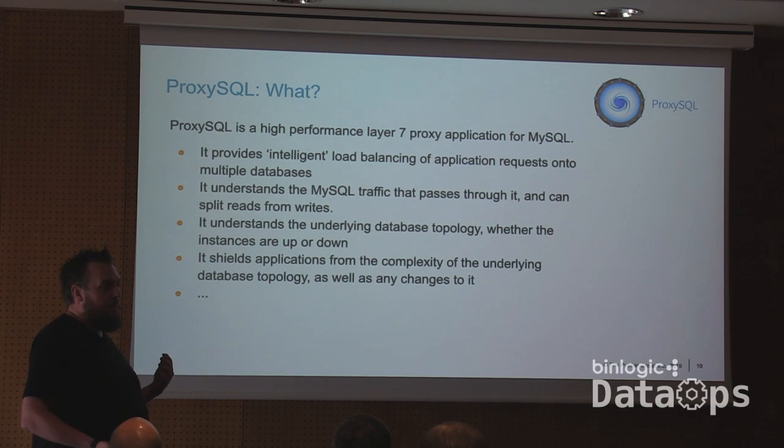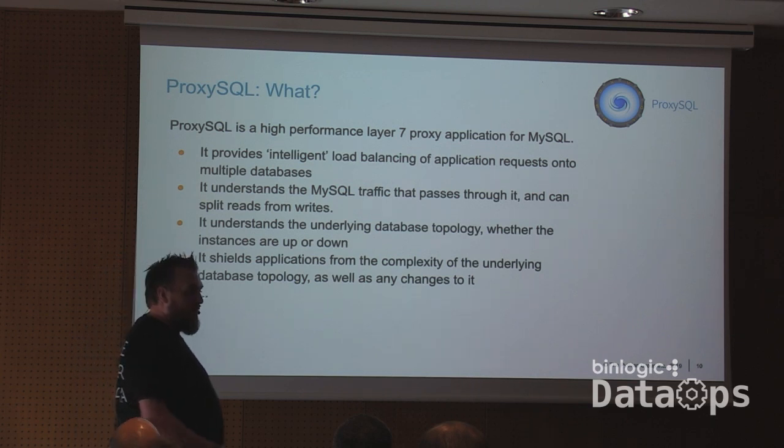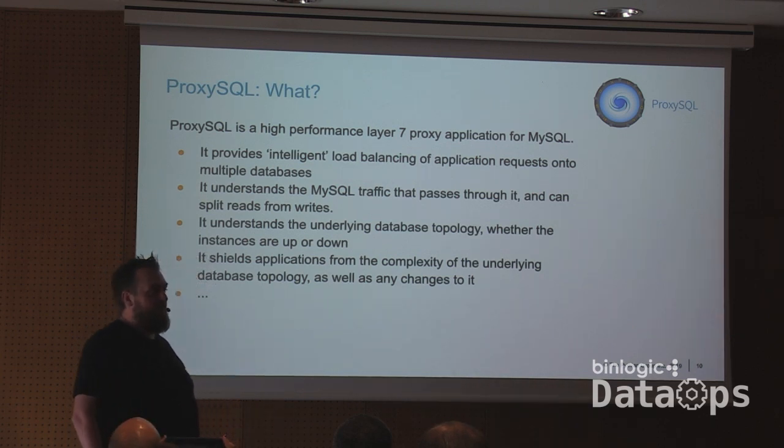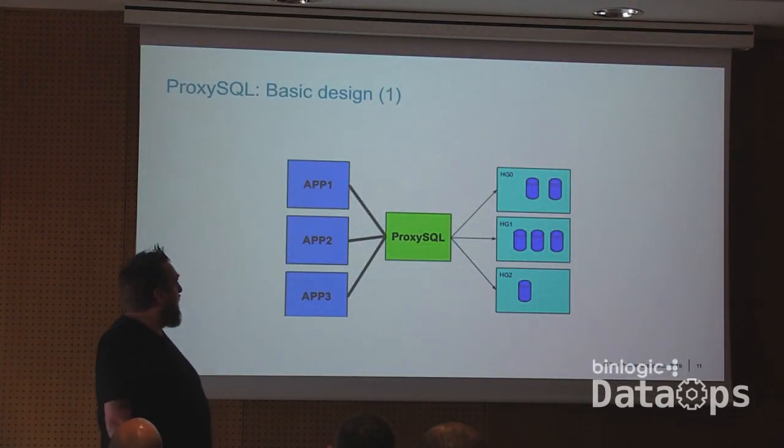Jean-Francois was talking this morning about replication. Simon was also. You have a single master, you have multiple slaves. If you put ProxySQL in there, you can hide that complexity from your application and reconfigure your traffic through the proxy. So this is the first typical setup that we do for ProxySQL.